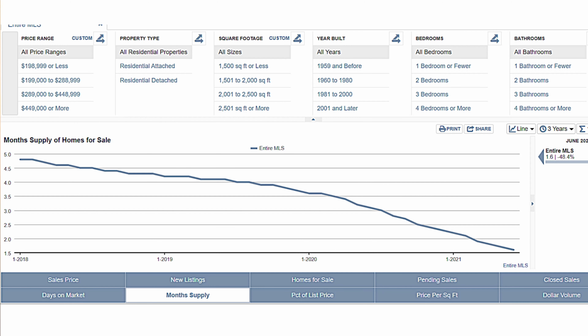All right, next, let's look at the month supply. Just a few years ago, you're talking about 4 to 5 months of supply of inventory. We're talking about an absorption rate. This means how many months is it going to take for all the properties that are currently listed to be sold if nothing else comes on the market, right? So now we're down to a month and a half. A month and a half.